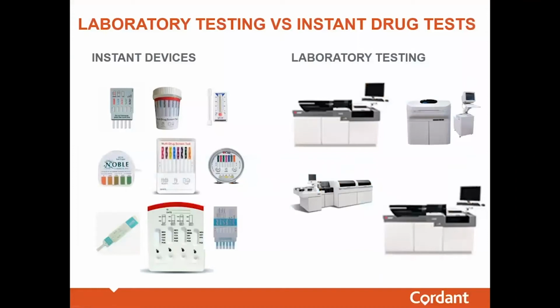So we're going to be comparing instant devices with laboratory testing. The instant devices come in all shapes and forms. There are dips, and there are cups, and there are cassettes. There are dips that have multiple analytes on each channel. They come in various shapes. Circular. Here's one that has a multiple number of analytes on each channel.